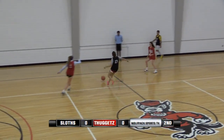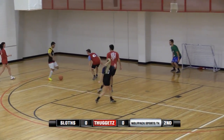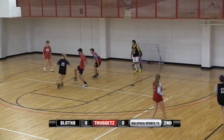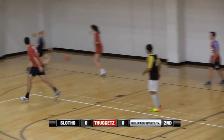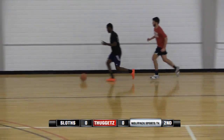The Sloths certainly getting the best opportunities thus far as they come back in. Searching for something. There it is in front, and the shot goes wide. The Sloths getting all the chances right now.